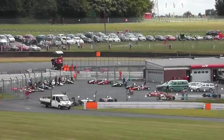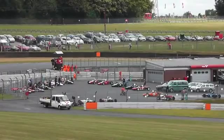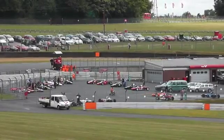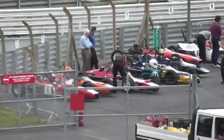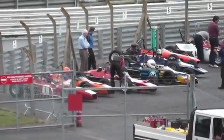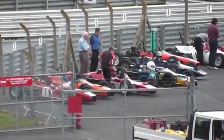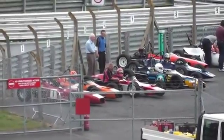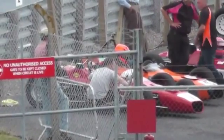Welcome to Brands Hatch for the HSCC Historic Formula Ford 1600 Championship. We're on the Grand Prix circuit today. It's just a one-day event for the Historic Formula Fords and only the one race. Great grid of cars, as has been really all season for the Historic Formula Ford cars. Got 26 cars here today for the 20-minute race.